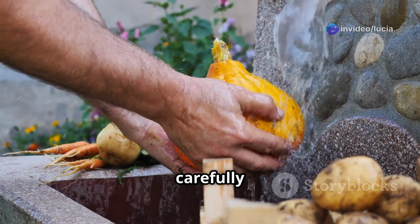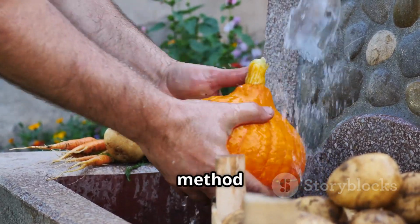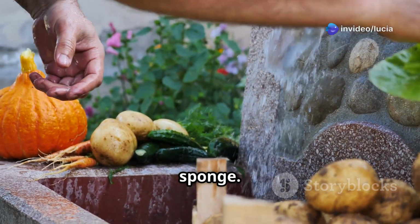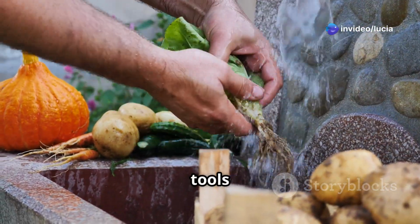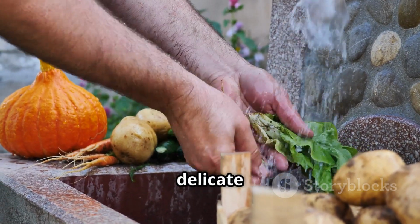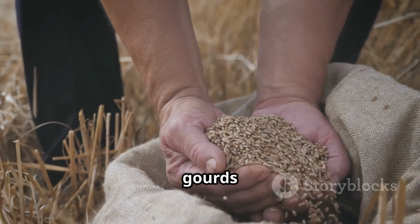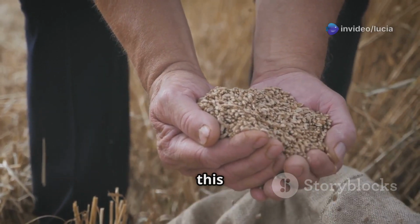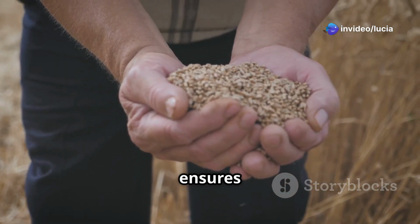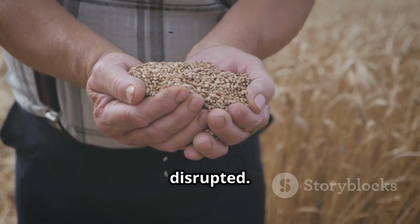Harvesting involves carefully cutting the gourds from the vine, leaving a short stem attached. This method helps to prevent damage to the gourd, which can compromise the quality of the sponge. Using sharp, clean tools is essential to make precise cuts and avoid bruising the delicate skin of the Luffa. It's important to avoid bruising or damaging the gourds during harvesting, as this can affect the quality of the sponge. Gentle handling ensures that the Luffa remains intact and the internal fibres are not disrupted.